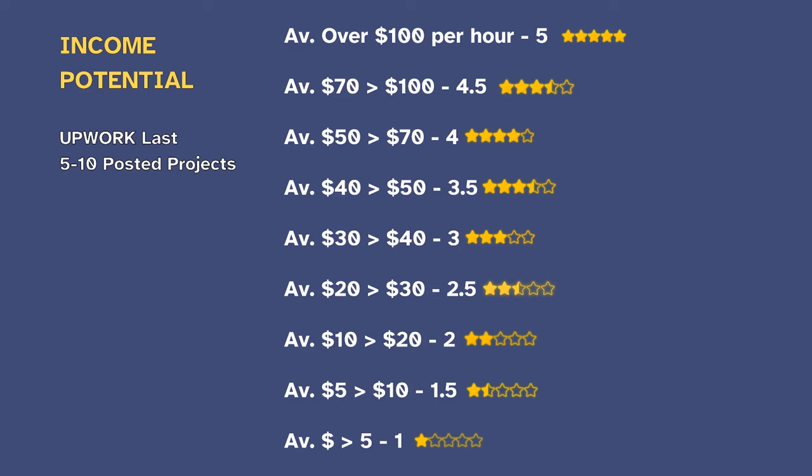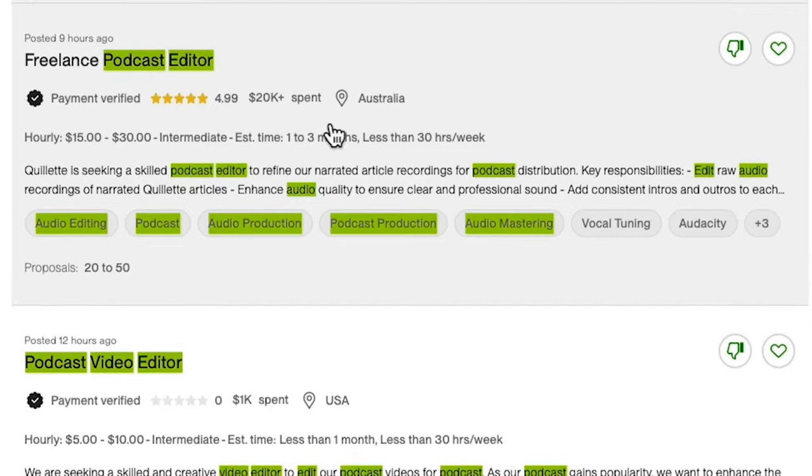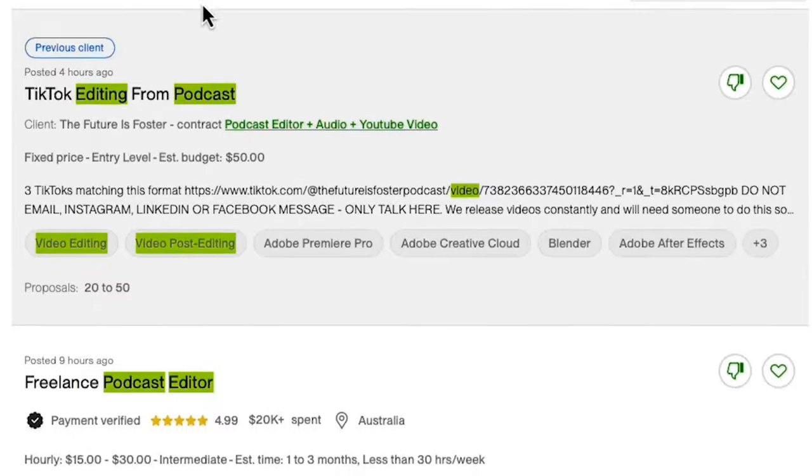The last criteria is income potential. How much can you possibly earn from podcast audio or video editing? We will be using the same criteria. We are given 5 to 10 posted projects on Upwork. If the average is more than $100 per hour, we will give it a score of 5. If the average is less than $5 per hour per post, I'll give it a score of 1. Let's head over to Upwork and find out the average number paid.